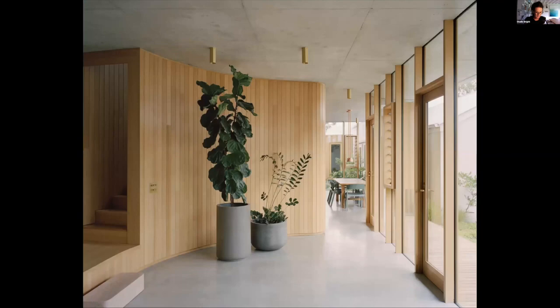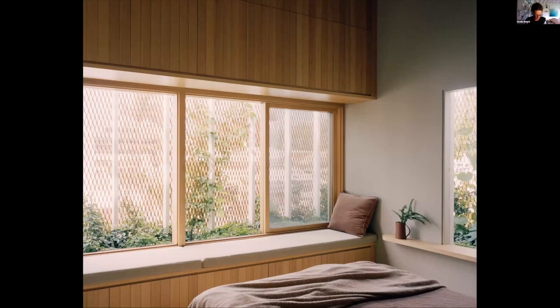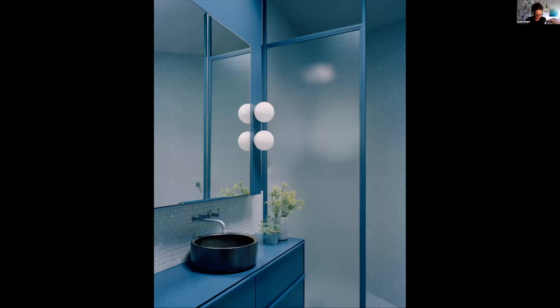So coming up the stairs now, you can see the roof terrace, and here's the upper level floor plan with the main bed and ensuite all sitting within the garden wedge, and the upper bedroom with greenery and mesh all around. The ensuite, and there's the rooftop up in the elm tree with the birds.